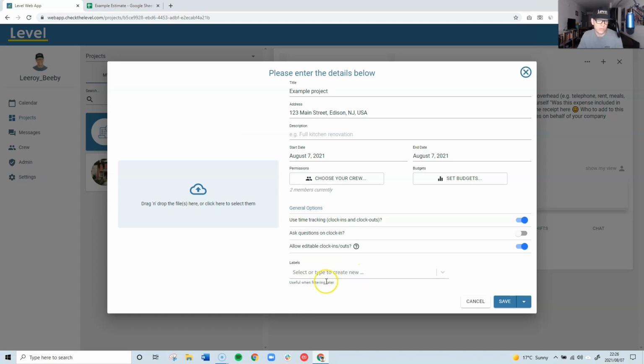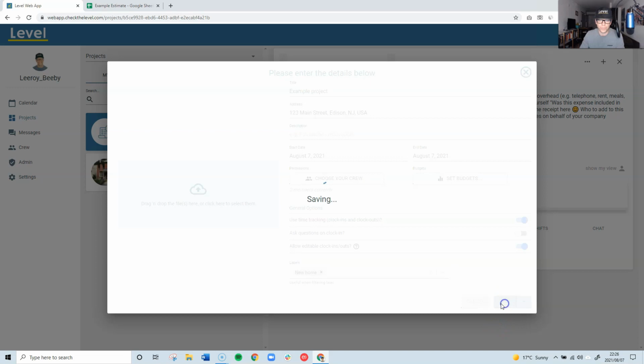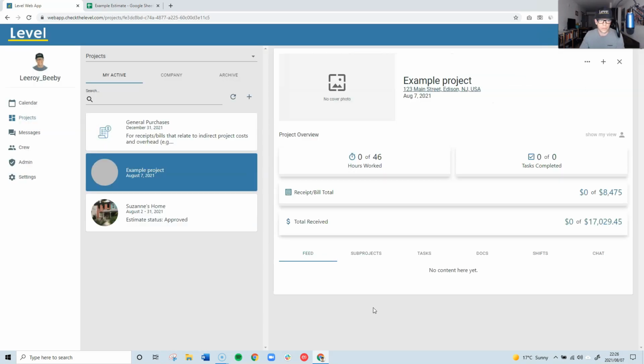Another very powerful tool in Level is labels. Here you could use labels to track estimate statuses or the different types of jobs you have. Maybe this is new home construction, so I'll just give it new home and I'll say save. Once you hit save, you're brought to your project in Level, and you're brought to your project overview.